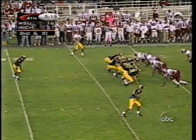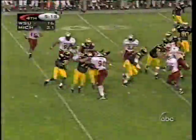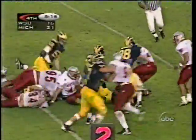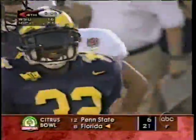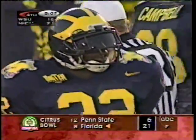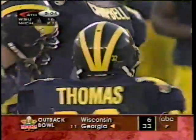2nd and a little more than 10. This is Anthony Thomas. He's across the 30 at about the 31 or 32. Well, Lloyd had said he had hoped that he could put Washington State on their 1-yard line about 5 times in the game. He did it once, and they went 99 yards for a touchdown.